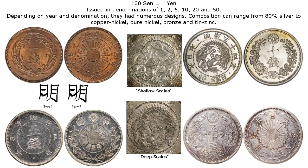Then moving on to the sen coins. Again, 10 ren to make one of these, and 100 sen to make a yen. They were issued in denominations of 1, 2, 5, 10, 20, and 50. Depending on years and denomination, they could be anywhere from 80% silver to 72% silver, or some of them are pure nickel or bronze. It's got a wide array of compositions. Not entirely sure why. I couldn't decide, I guess.